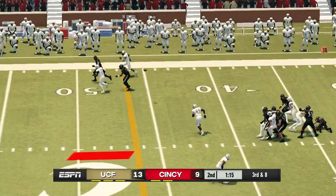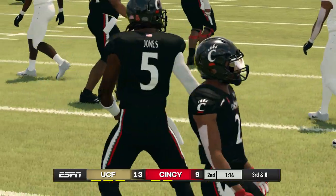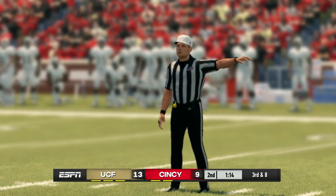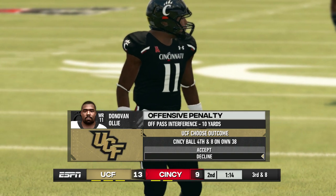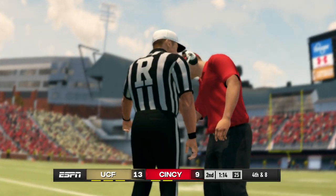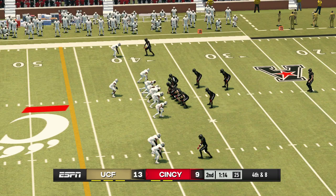Under heavy pressure. And they're going to get somebody for interference on that play. Let's see who the call is on. Pass interference. Offense. And they're going to have to bring on the punt team. On third down, the defense was expecting the pass. And they defended the play very well in the secondary.